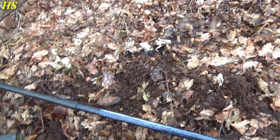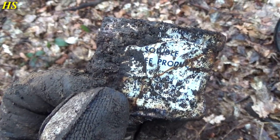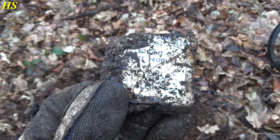All right next to the hole where I found Benny's dog tag, right over there. Just had another signal, and look at this. This is a soluble coffee product, and it's in good condition too.